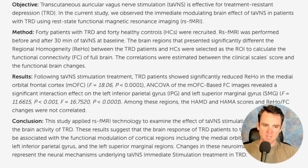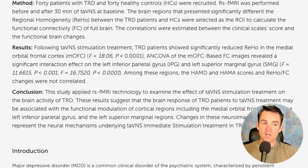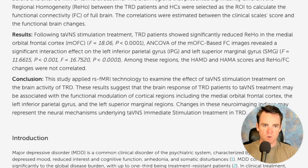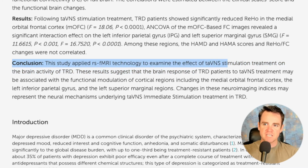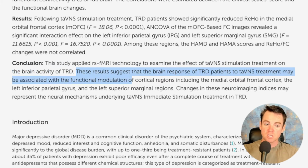Let me make sure you can see the conclusion as well. I'll just scroll up here a little bit. This was on 40 patients, and they had some healthy controls. So it's probably about 2020. So let's look at the conclusion. Conclusion: this study applied fMRI technology to examine the effects of VNS stimulation treatment on the brain activity of TRD. These results suggest that the brain response of TRD patients to VNS treatment may be associated with the functional modulation of cortical regions, including the medial orbital frontal cortex.